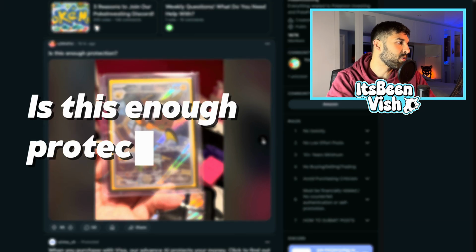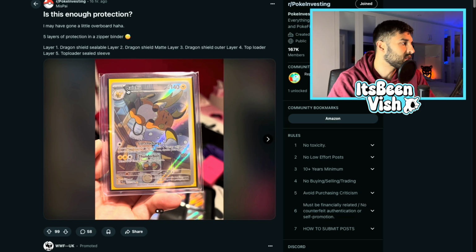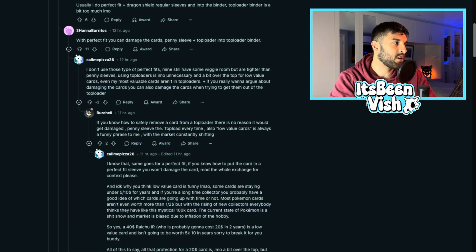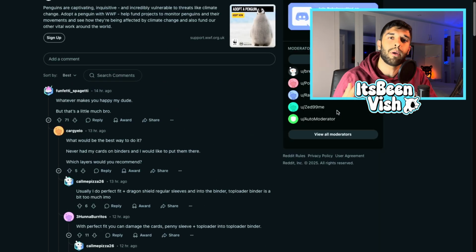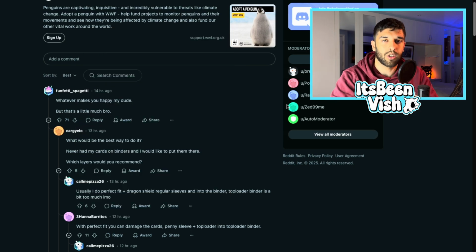Is this enough protection? Now, 110 million% yes, this is enough protection. This is too much protection for one card. You don't need to sleeve it up with 4 different sleeves and a top loader. So for anyone who's new to collecting, all you need is a penny sleeve and a top loader. Even a top loader isn't required if you're going to put it into a binder, but if you keep them loose, top loaders you need to have.